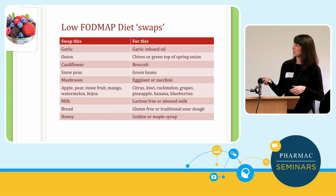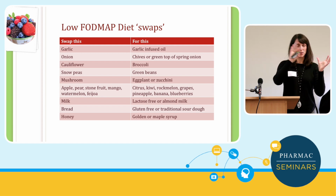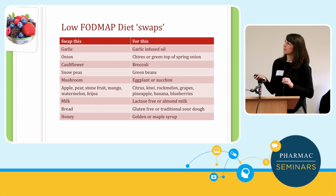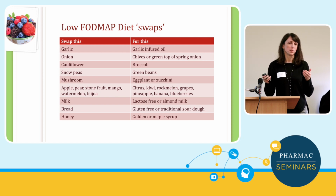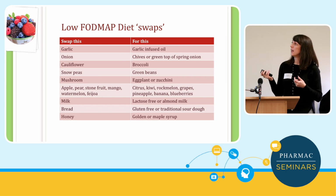So here's an example. I like to think of the FODMAP diet as swaps, to try and get it into someone's head that instead of this, we're just having that instead. The great thing about FODMAPs is that they're water soluble, so if you have it in oil, the FODMAPs can't be released. So you can either cook some garlic in some oil and then just fish it out once the smell is released, or you can purchase garlic infused oil.